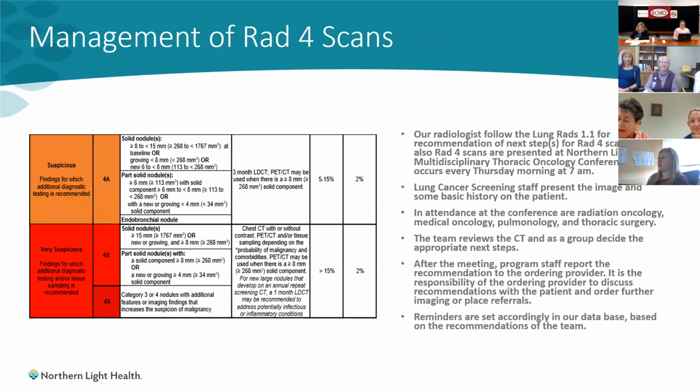All right, RAD4s. So RAD4s are broken into 4A, 4B, 4X. These are suspicious nodules. A solid nodule that's greater than or equal to 8, but less than 1.5 centimeters at baseline, or growing less than 8 mil. Anyway, it's too technical. It's 4A. Read the chart. The recommendation from that would be a 3-month low dose CT.